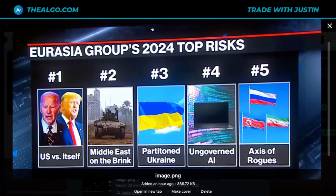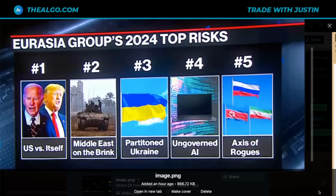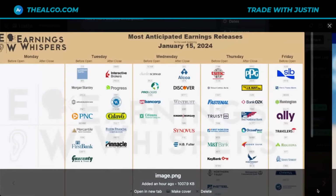Top risks in 2024 include the U.S. versus itself, the Middle East, right? What's happening over in Europe. There's also ungoverned AI. So that's an important one. And then also geopolitical tension around the world. So a lot of geopolitical tension potential going into an election year, that kind of really matters.